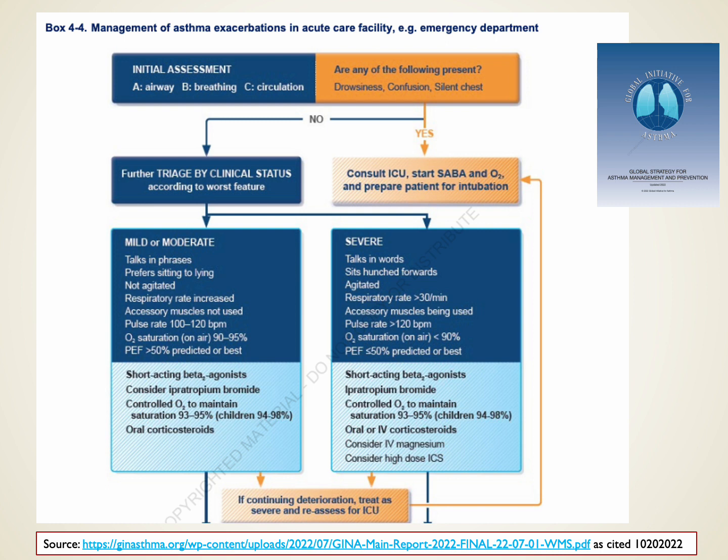The other thing we routinely will start, even though the data is maybe not perfect, is IV mag sulfate. Pretty common to see that done. It probably offers no danger or harm other than maybe rapid administration causing hypotension, so be careful of that, or maybe IV irritation at the vein. But it's pretty common to give IV mag sulfate in emergency departments because there's some data to suggest for a subset of patients it may help with that bronchospasm.